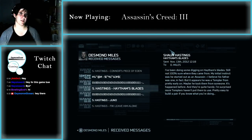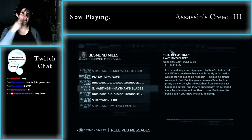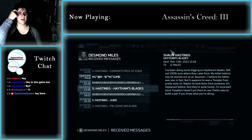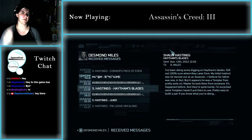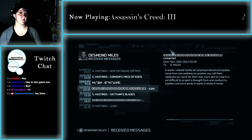I've been doing some digging on Hatham's blade, still not 100% sure where they came from. My initial instinct was that he started out as an assassin. I believe his father was one, in fact. But it appears he was a Templar from pretty early on. Maybe he took them from someone? It's happened before. And they're quite handy. I'm surprised more Templars haven't put them to use. It's pretty easy to build a pair if you know what you're doing. To Desmond Miles.